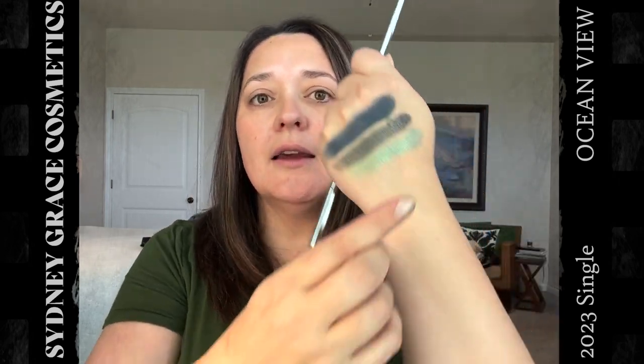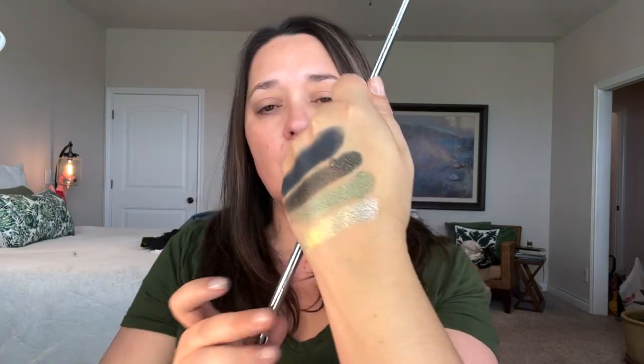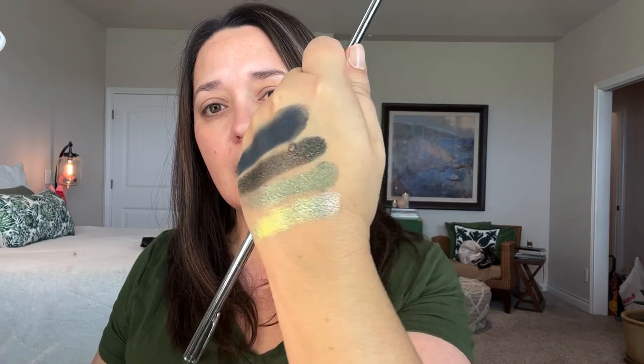The next shade that I have is another multi-chrome. This is Ocean View from Sydney Grace. And you can just see that this is metallic and punchy and gorgeous. And it also has that purple, the yellow. And I just look at this and I just think, this really is an ocean view. When the sun's hitting, it's just so underwater that light can filter through, and I've got a couple of shades that make me think of that.